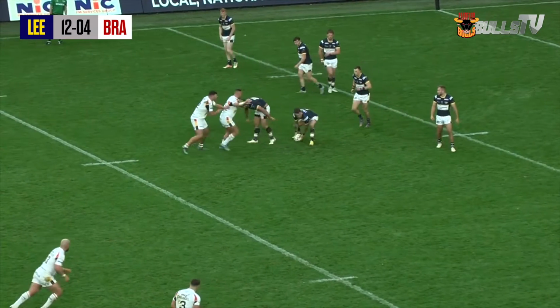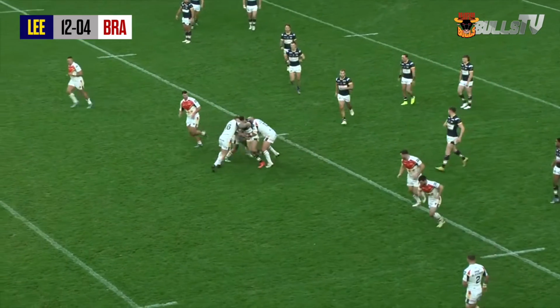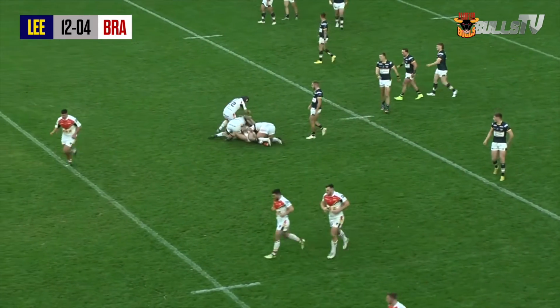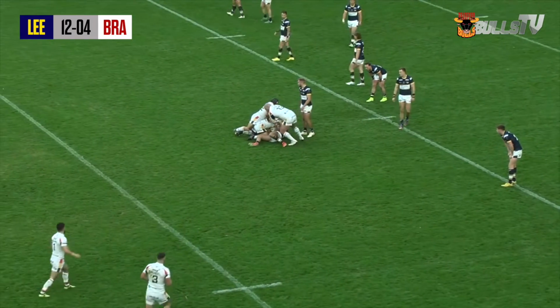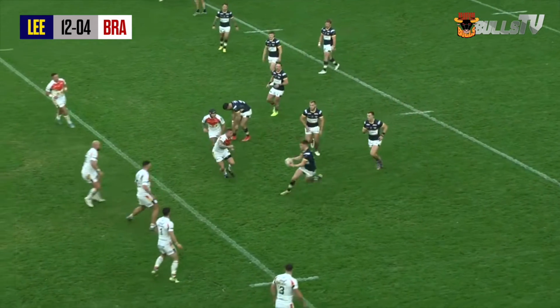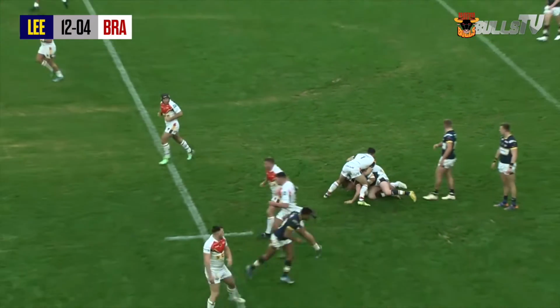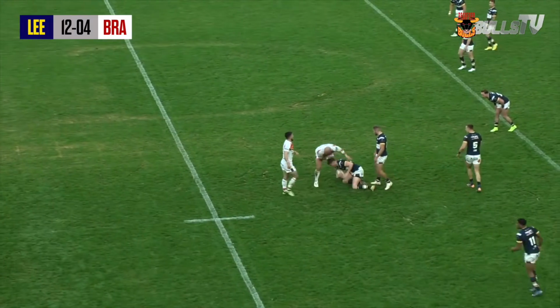Leeds 12, Bradford 4. We'll give you an update on all the latest pre-season games as well at half time as Liam Tindall eases the burden on the Leeds forwards and decides to take a tackle in centre field. We've not had a six again at all in this game. We've just had four penalties apiece as we head towards the half-time hooter.